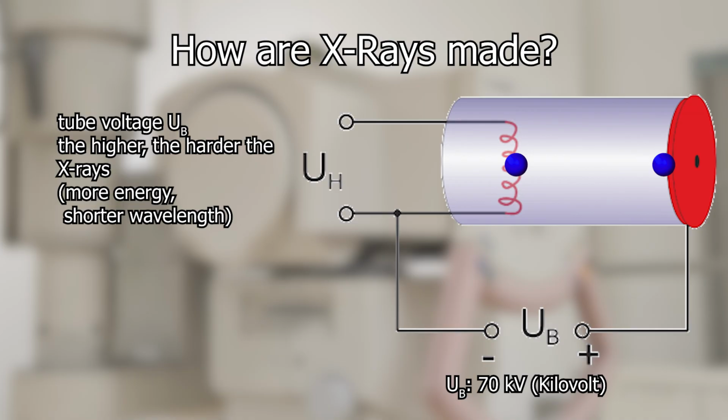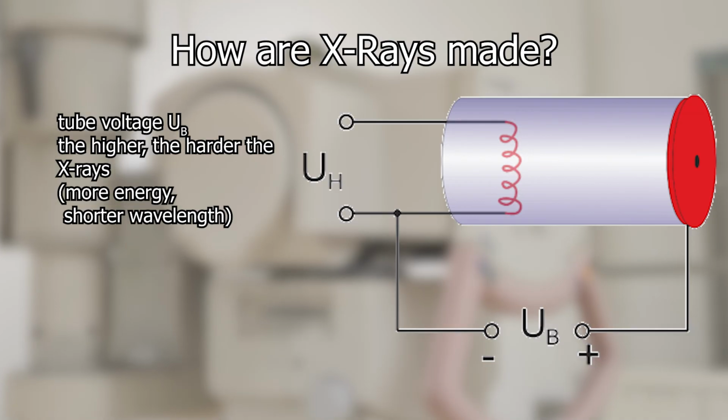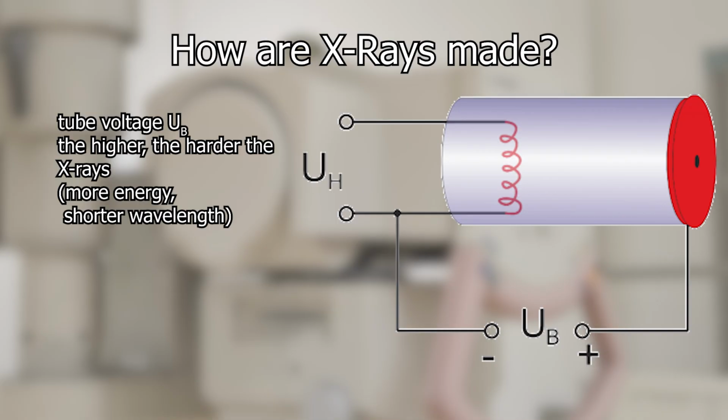The higher the acceleration voltage, the more energy the electrons bring into the anode material. This means that the braking radiation has more energy. This is initially bad for use on patients. The more energy the braking radiation brings, the higher the radiation exposure, and this is what must be minimized.